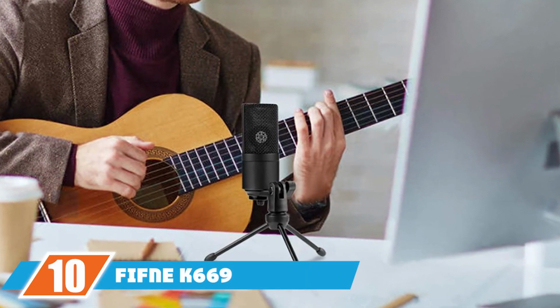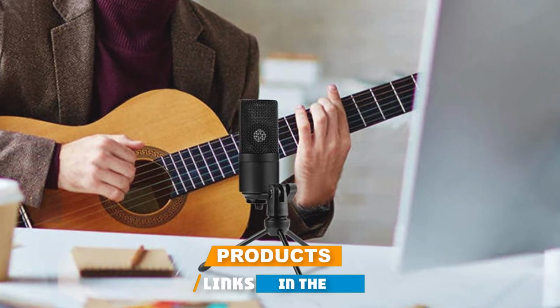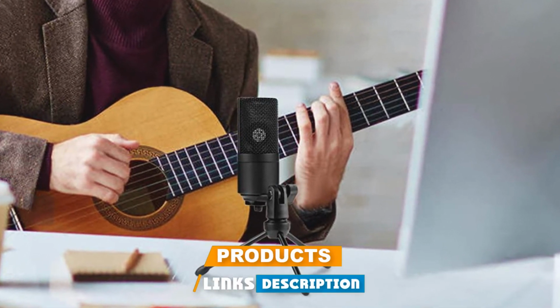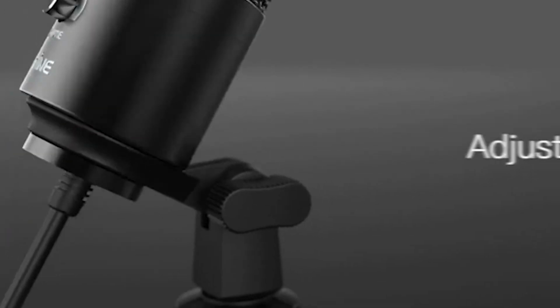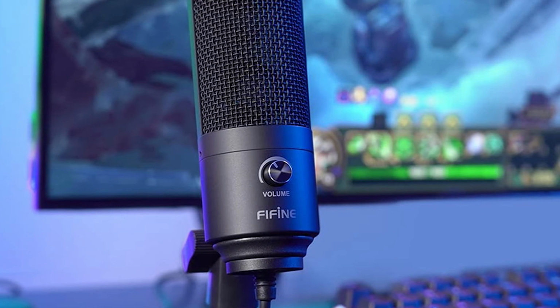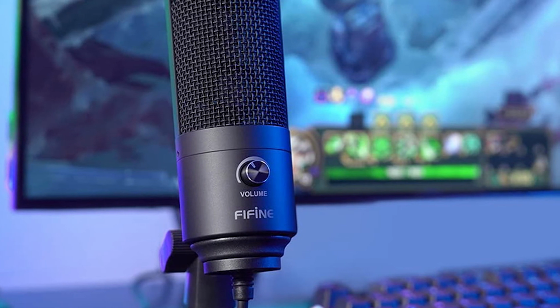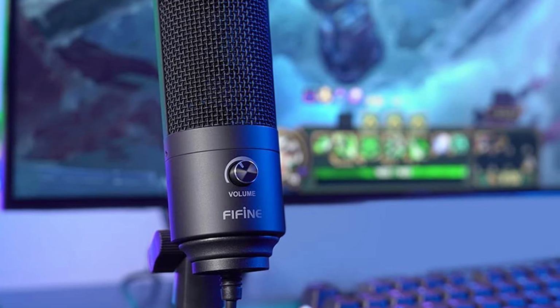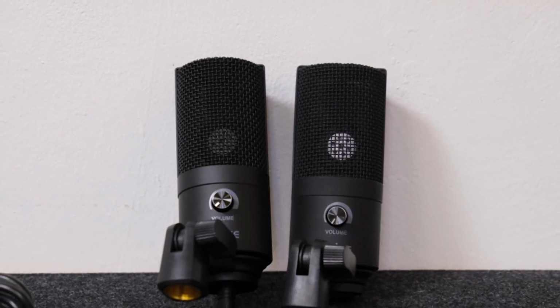Finally, the number 10 position is dominated by FIFNE K669. The FIFNE K669 is an interesting mic. The mic, cable, and tripod mount are all built together as one solid piece. On one hand, that means that there are fewer steps to perform on your end. On the other hand, it's not that hard to plug in a cable, so streamlining that process doesn't feel like a huge added convenience. Because these pieces can't be swapped, the microphone presents some unique issues.